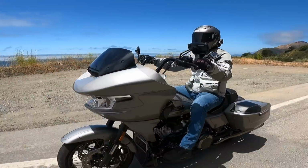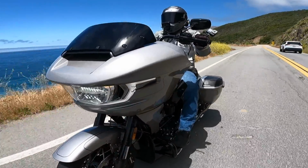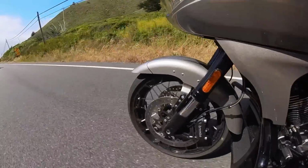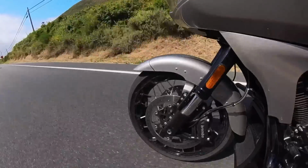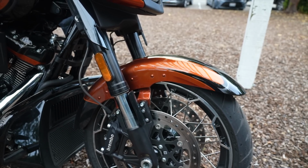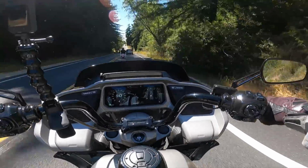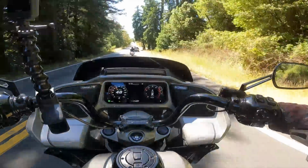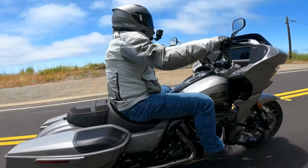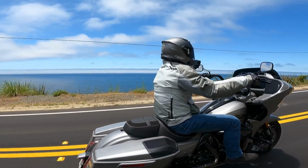As far as suspension goes, we've been over some bumps and different terrain here. Feels amazing. On the front, they put 47mm inverted Showa forks with 4.6 inches of travel. And I've hit the brake a few times to dive that front, and it's nice. For the rear suspension, it is Showa. It's adjustable preload. You have to remove a saddlebag to do that. That's your main preload adjustment.